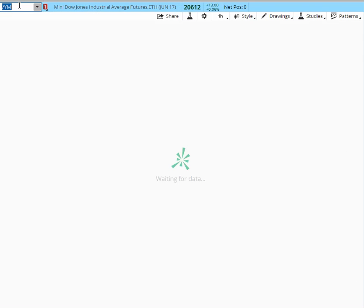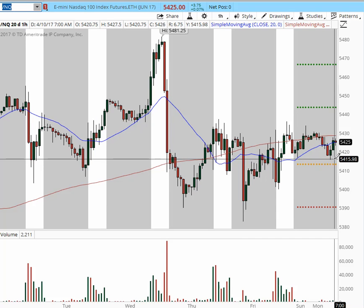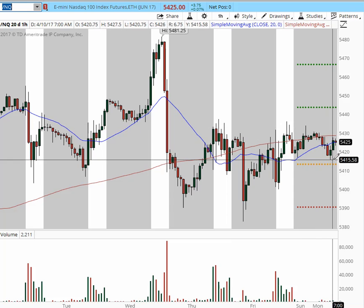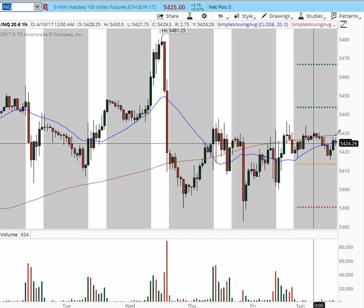And let's take a look at NQ, and this is the mini NASDAQ. And the mini NASDAQ is also basing. First overnight level of support is at 54.16, and the overnight resistance is 54.35. So not a lot of room for even a bounce to the upside or a drop to the downside here. We have a very tight range.